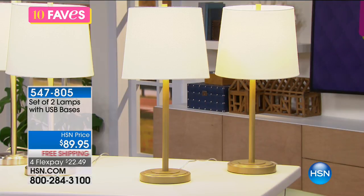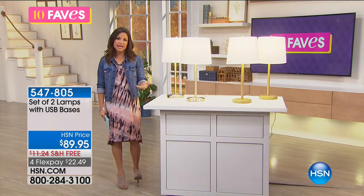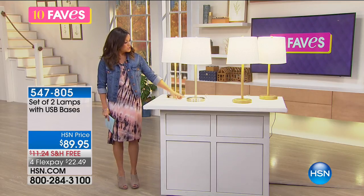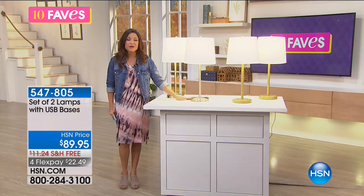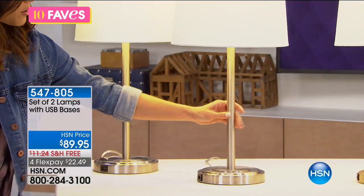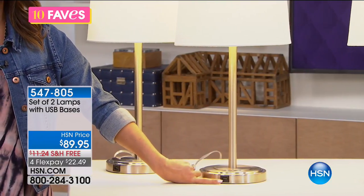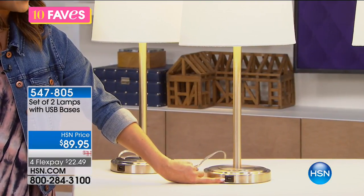Well now, I run a power strip around the bed because I have so many items to charge. So if I can save an outlet and just go ahead and use this, then when I'm ready to go to bed, I'm not searching around back behind my little end table to find the plug. It's just the simple things to make life a little bit easier for you.